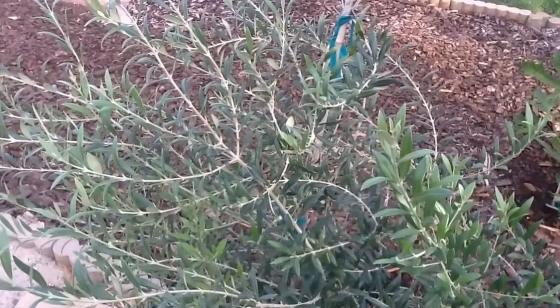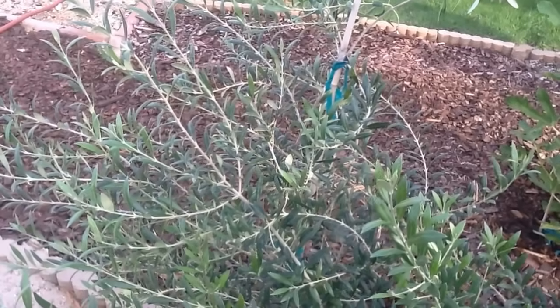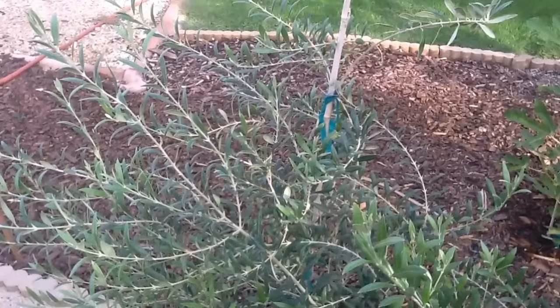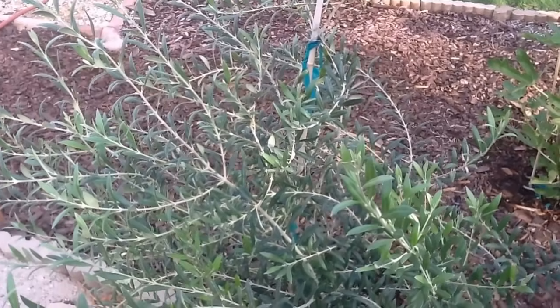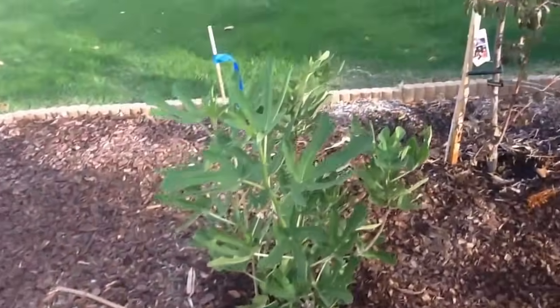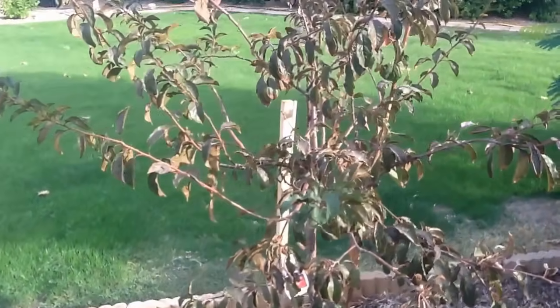It's a black Spanish olive. It did produce fruit for me, but only about a dozen or so, so I didn't really harvest them this year. There wasn't enough volume for me to really try to soak them in the brine solution. So probably next year will be a larger volume to work with.